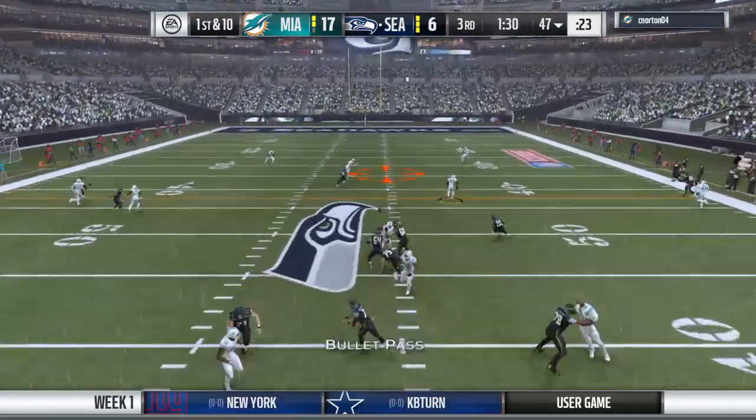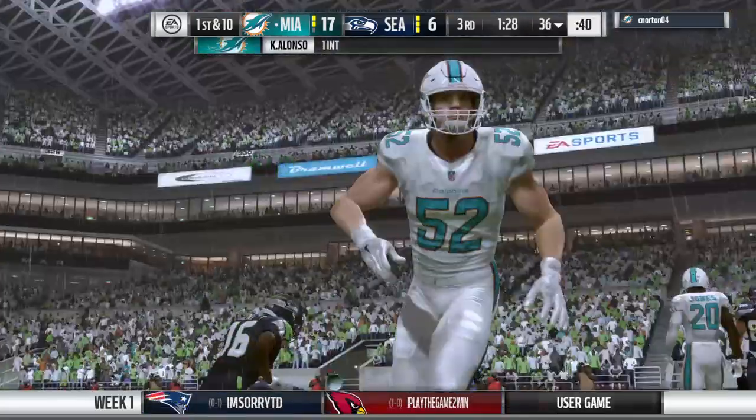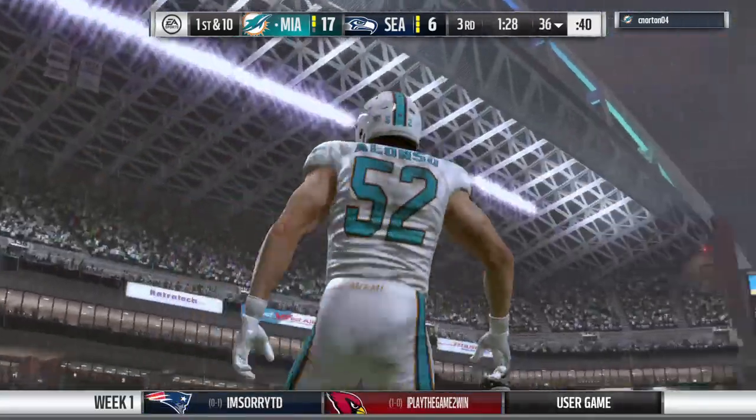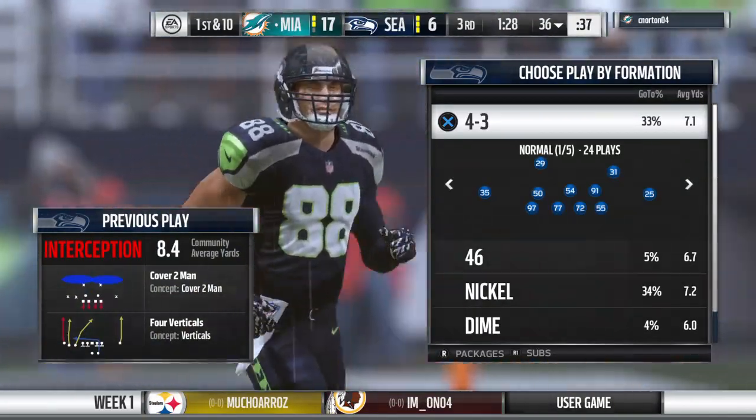After the interception, here's Wilson. And Wilson's going to be intercepted a 3rd time. Picked off by Kiko Alonso. And they take possession of the football and have it at the 36-yard line.